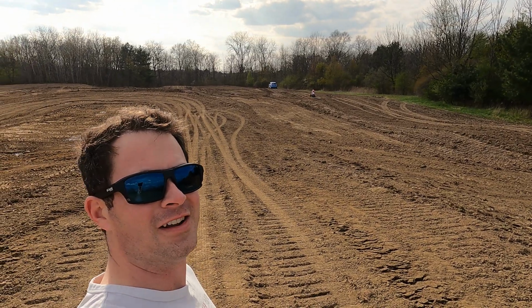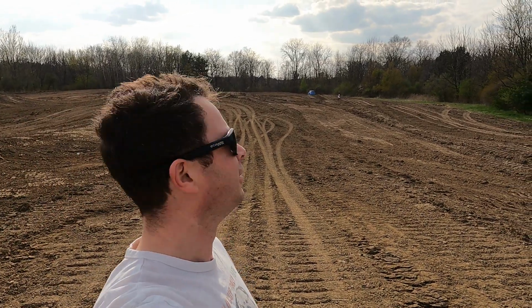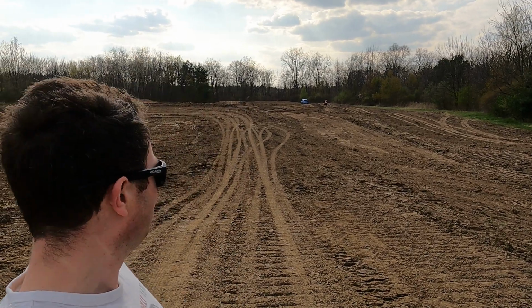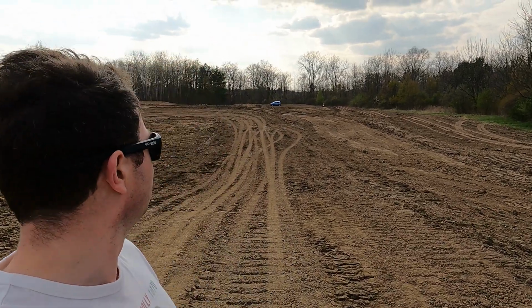All right, so I'm out here the first evening after the track's done, and the girls are out there doing some little warm-up laps, trying to get used to it. The track's still soft because it just got built, so it's not very compacted yet. It's supposed to rain, and once it rains, then dries out, it'll start to settle and compact and get harder.